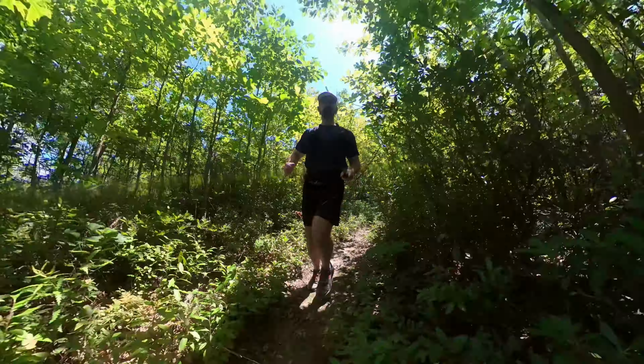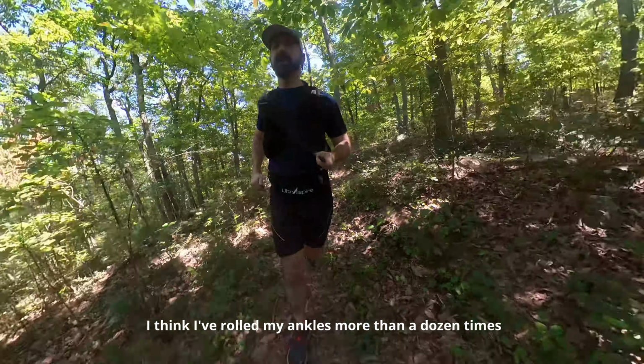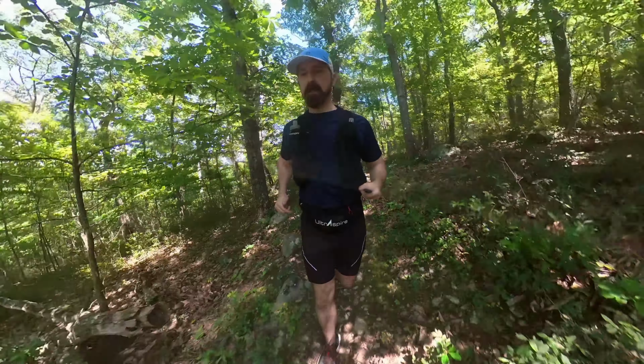Just hit 6 miles. Gonna head down the last couple of miles to the truck. Just have about 15 little switchbacks down the back of the ridge here. I'm having to really watch my footing. I think I've rolled my ankles more than a dozen times. So just taking it nice and slow. We'll eventually get back to the truck.